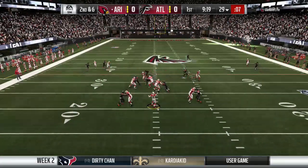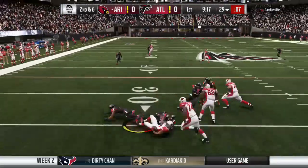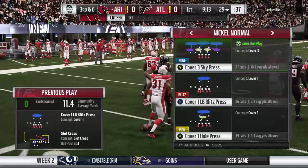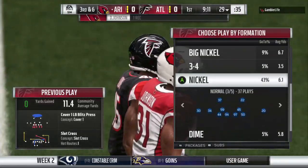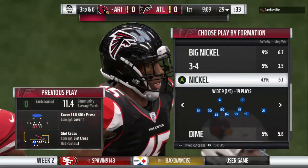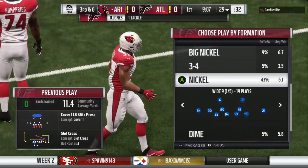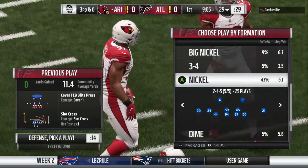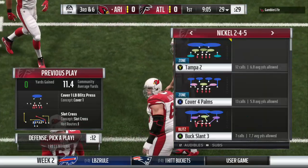On 2nd down, here's Rosen. Dumping it off for Johnson. They'll get nothing out of that one, and it's going to lead to a 3rd down. When a linebacker's able to sit at the 2nd level and see things develop in front of him, as soon as he got a hint that the quarterback was checking it down, he just made a beeline directly for the receiver and ended up making the play.